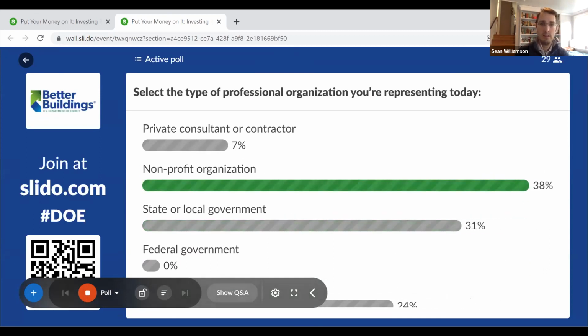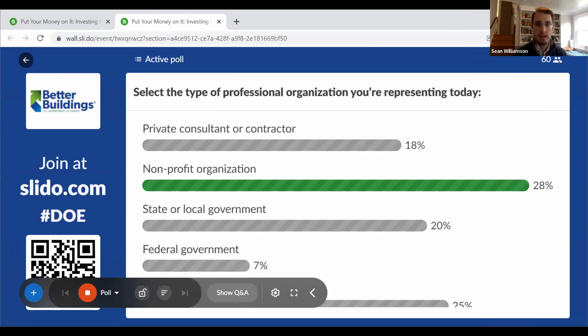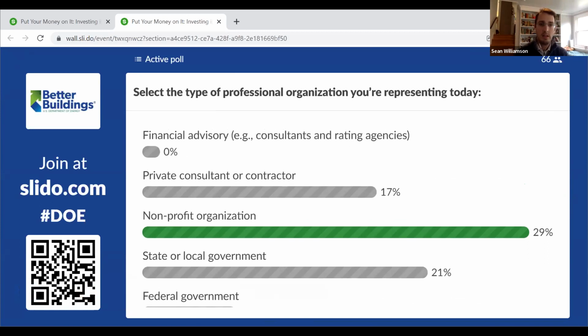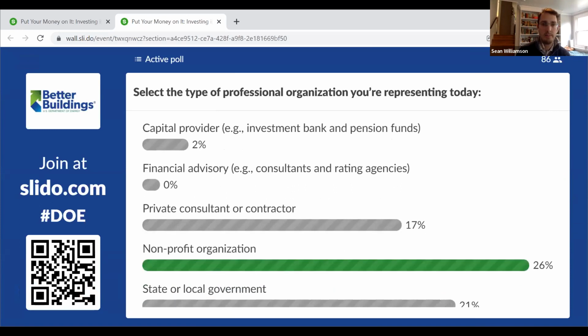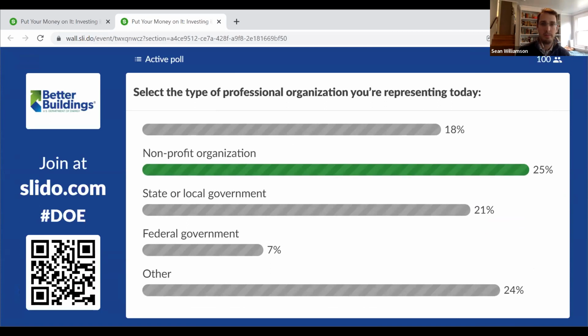All right, so let's dig into our poll here, which hopefully folks have now found on Slido and are beginning to answer. Please join us over at Slido if you've not made your way there already. I see that we are sharing the results live on our Zoom. And just for those of you who maybe don't see the question or don't have all the options, the question is, select the type of professional organization you're representing today. The options include lender, capital provider, financial advisory, private consultant or contractor, nonprofit organization, state or local government, federal government, and other.